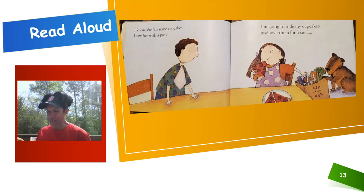I know she has some cupcakes. I saw her with a pack. I'm going to hide my cupcakes and save them for a snack.